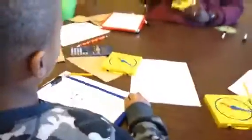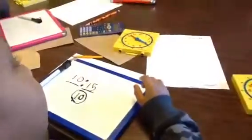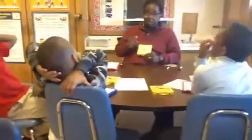10:10 to 10:20. We have already established this is 10:20. All we have to do is go, watch. That's 5 minutes from 10:10 to 10:15. And then 5 minutes from 10:15 to 10:20. 5 plus 5 equals. So how many minutes between 10:10 and 10:20? That's all we have to do here.